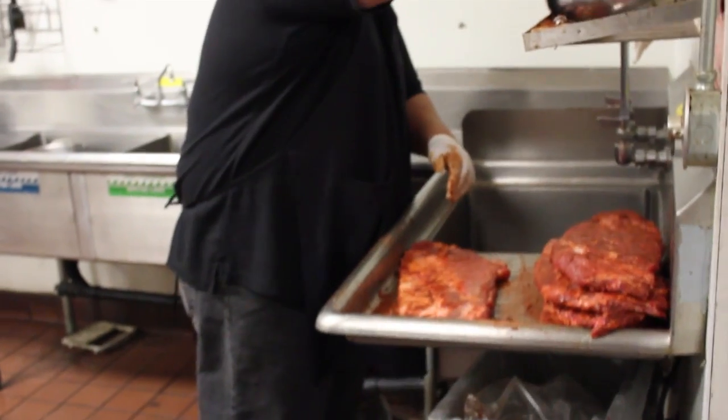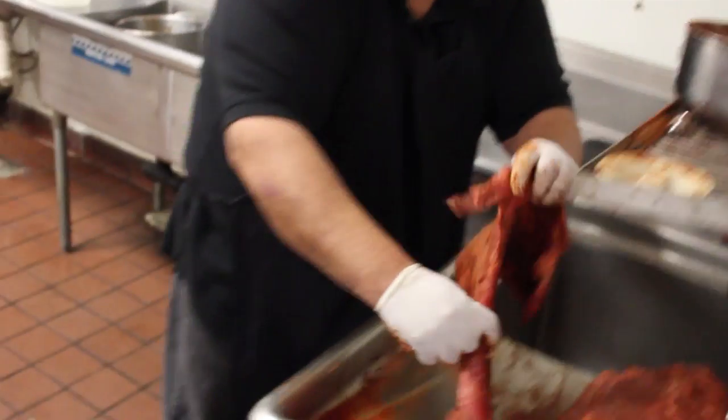The spice rub is called Gold Dust. There's no restrictions on price when it comes to making it. It's very expensive, and so that's what we use. And basically, we put it on everything, and it works well with everything.